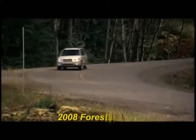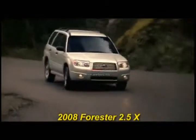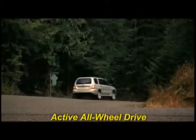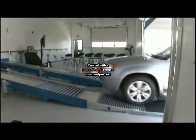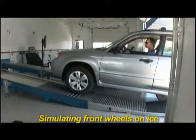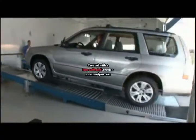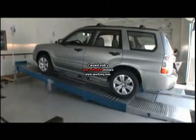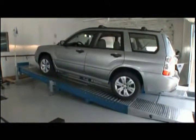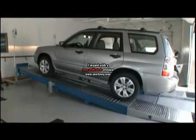Next, let's bring up the 2008 Forester 2.5X. It is equipped with a 4-speed electronic automatic transmission and as such has active all-wheel drive. Let's put the Forester through the same evaluation with the front wheels on ice and the rear wheels on asphalt. Will it climb? See how the Forester climbs? Since the front wheels had no traction, the active all-wheel drive system sensed this loss of traction and sent more power to the rear wheels, thus giving the vehicle power, traction, and forward movement.